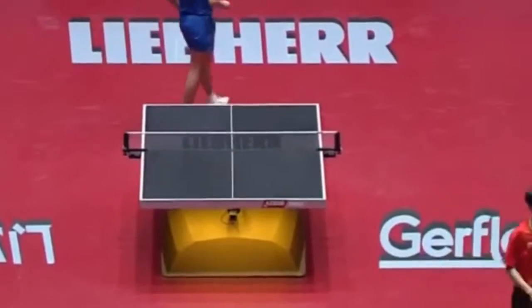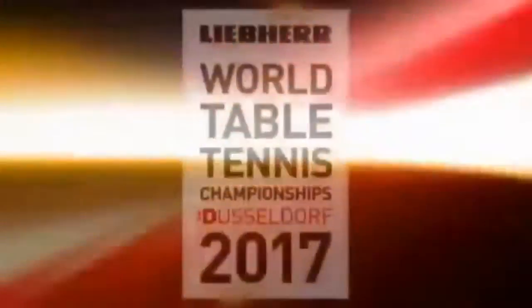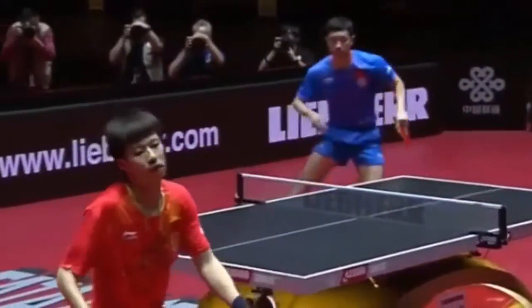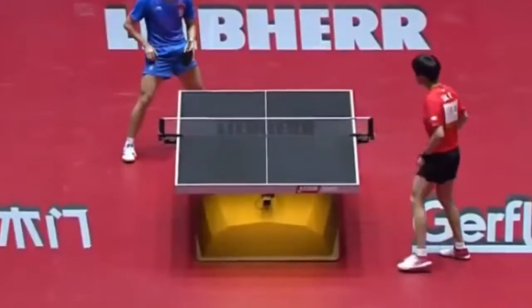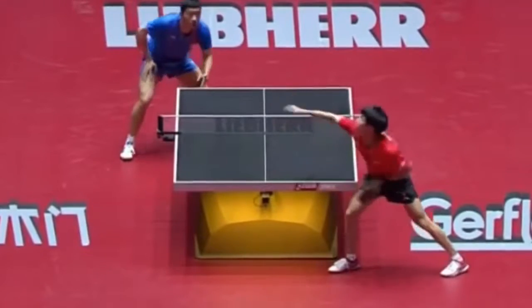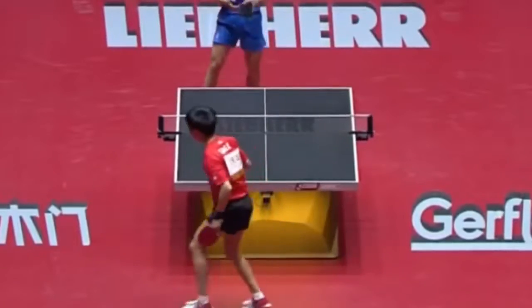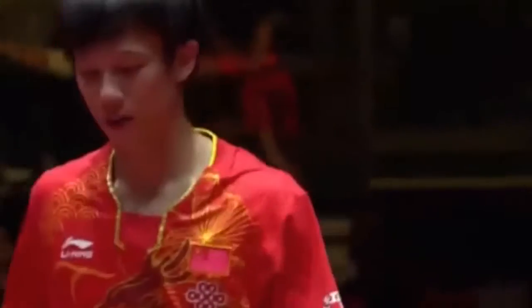Oh, that one's not coming back. Signature step around forehand attack from Xuxin. Look at that ball just bend away, a little bit of side spin on it for the inside out shot. Strong from the shoulder. Well focused, a loaded ball, and he stays on top of it, pummels through.